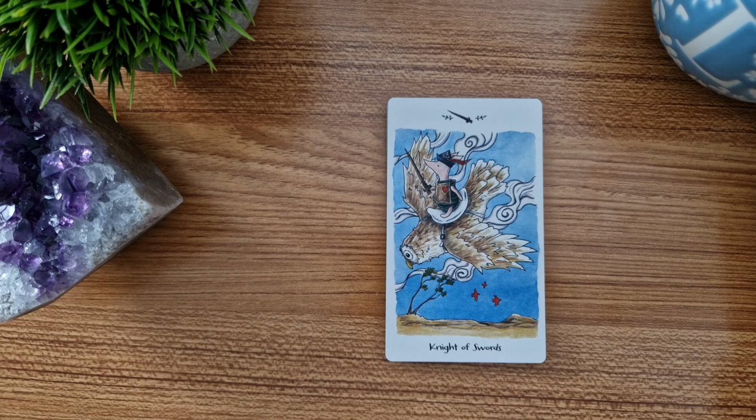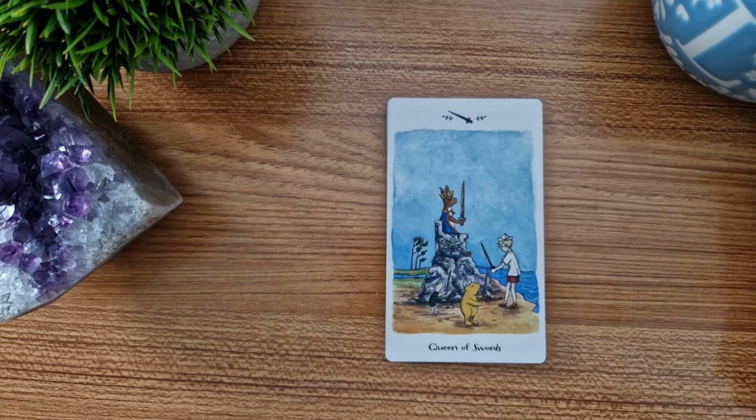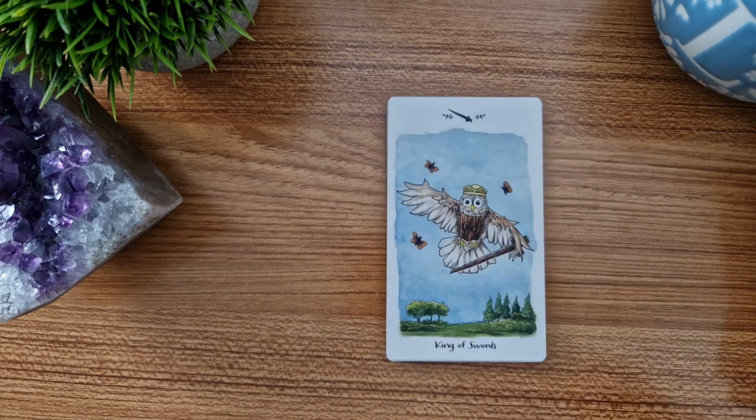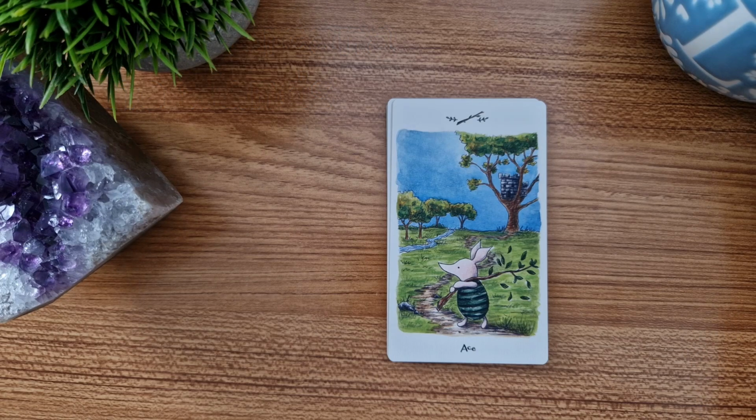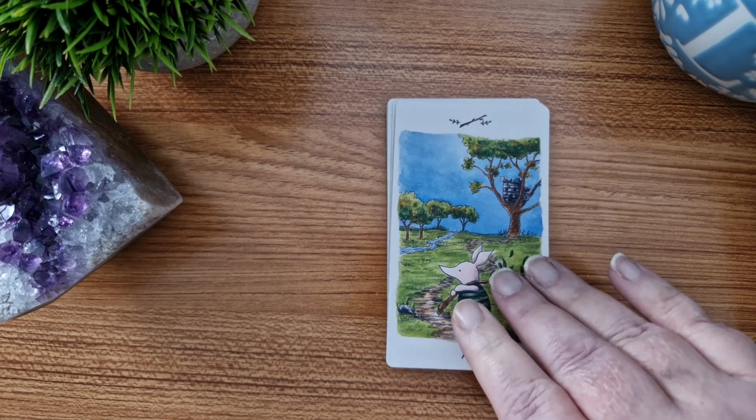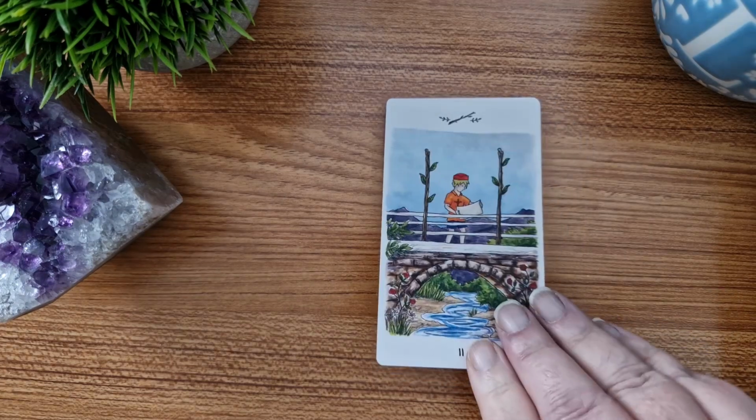Knight of Swords. Queen. King of Swords. That's perfect. Perfect. And moving into the Wands. And that's the 2.